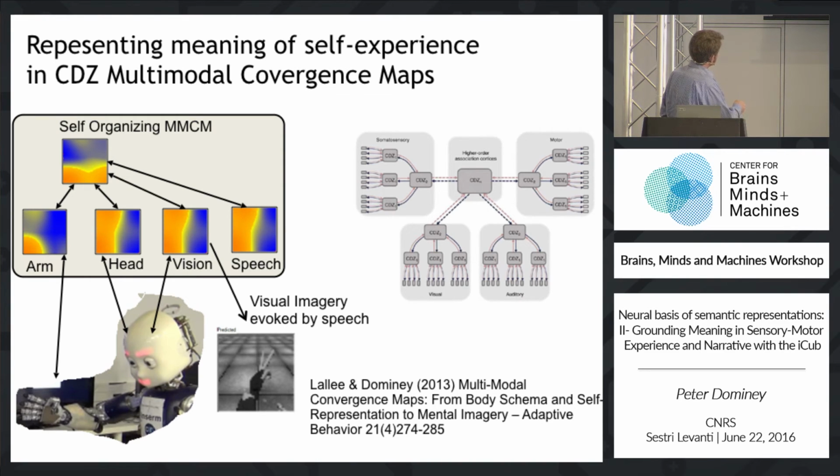Once these convergent associative representations link together the word scissors with the proprioceptive joint angles of this and the visual scene of this, when the robot just hears the word scissors, it will re-evoke a mental image of this configuration. It could also re-evoke the proprioceptive signal to make that action. So here we have, for the first time, a really grounded representation of meaning.